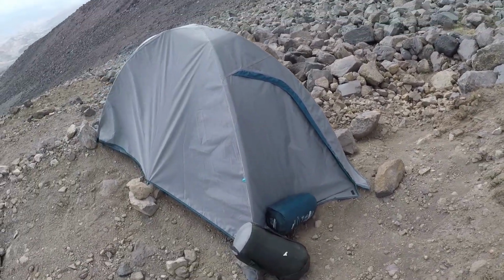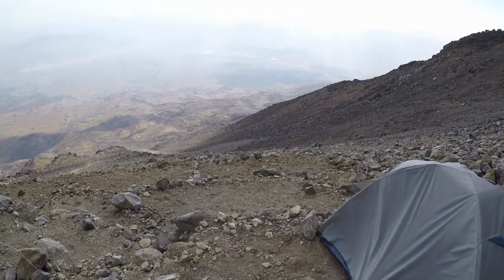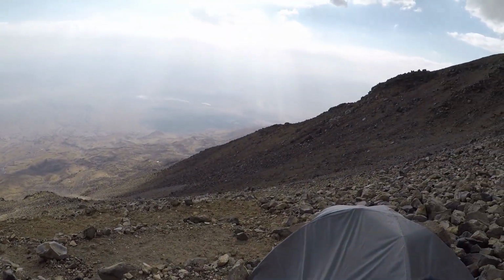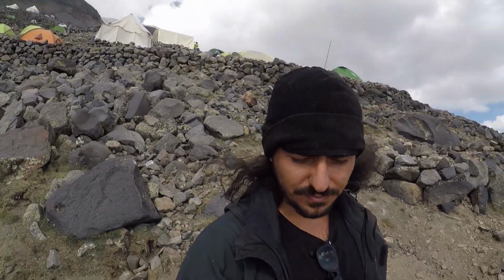So for the summit, the equipment we will require: we will need special shoes for mountaineers because we will walk on ice, and also we will need a helmet. Normally we also need an axe for mountaineering, but we are not carrying an axe because in the summer season it's not very icy and we will not need it.